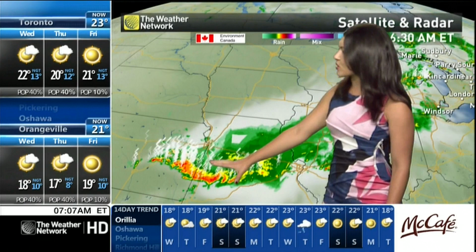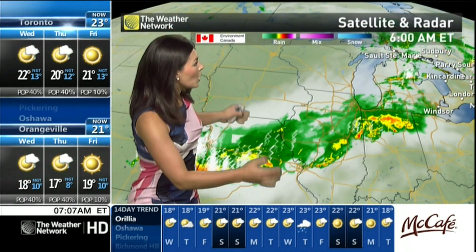Look at all the moisture associated with it. We really have a lot of action to go. So this is going to be our story late morning and then in through the afternoon.